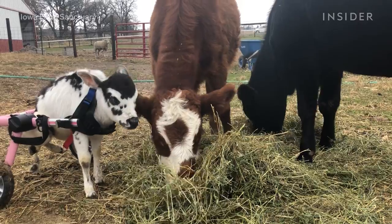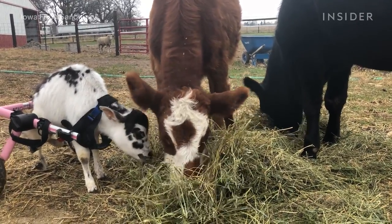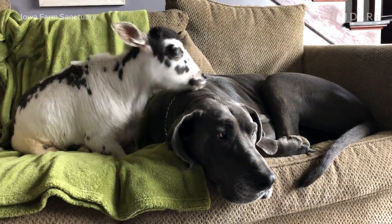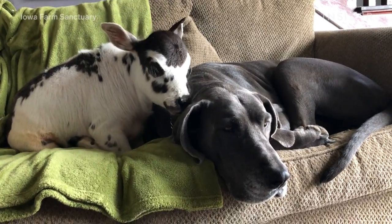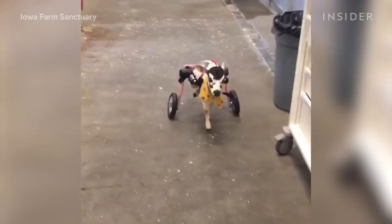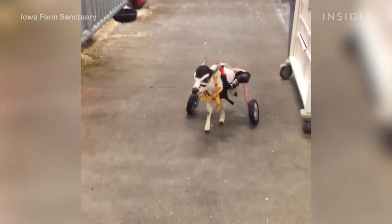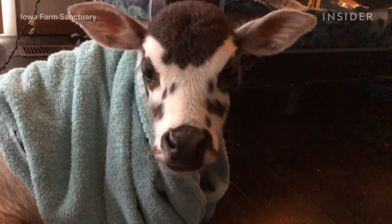One huge thing for her was being able to stand up and eat. Super not natural for a bovine to eat laying down. Now she can stand up and eat her grain, her grass, and drink her bottle, where before it was kind of a struggle to get her to eat because we'd have to get her in a position that was comfortable for her to try and digest her food. Angel is now comfortable, healthy, and growing. And because the carts are fully adjustable and come in different sizes, she doesn't have to worry about outgrowing her wheels and losing her independence.